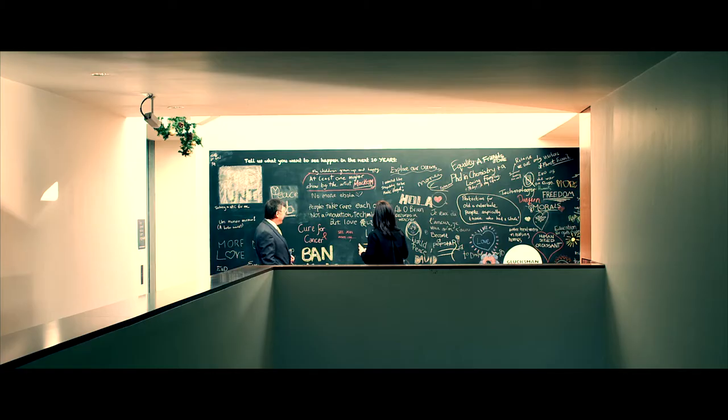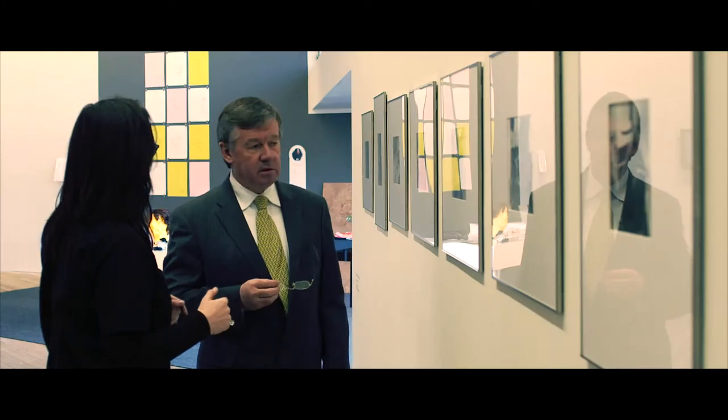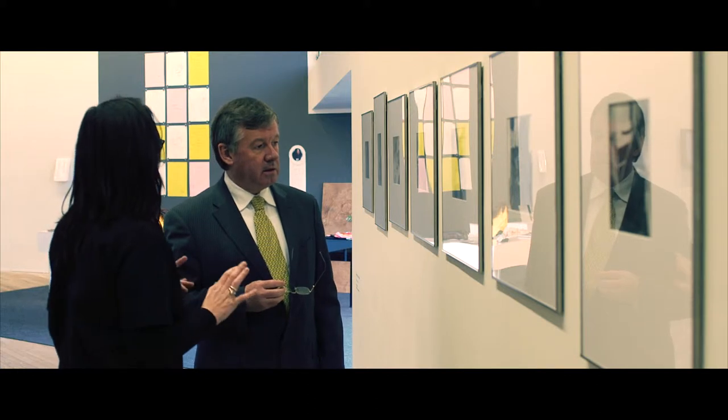The Glucksman is funded by University College Cork, and our programme of exhibitions is funded by the Arts Council of Ireland and private philanthropy through the Cork University Foundation. This mixture of public and private support is what enables us to present a world-class programme that is really accessible for everyone.